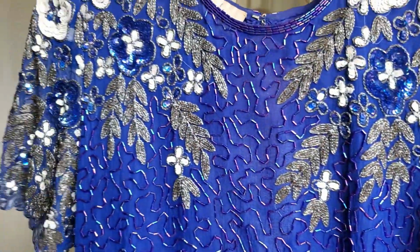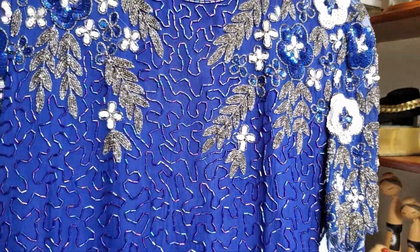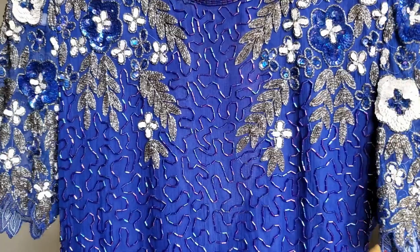And it is this stunning silk and beaded dress. I mean, oh God. Look at the colors. Look at the detail of this dress. Don't look too hard because some of the beads have fallen off.